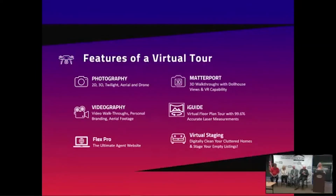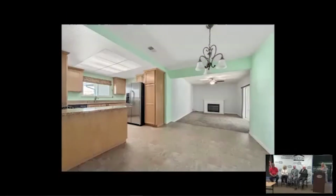Good morning, everybody. So what we're going to talk about here is providing a virtual tour. A virtual tour basically starts with the photography. It could go into videography, it could go into an aerial, and it could go into a floor plan. So it's a multi-purpose visual or digital imaging product that you can completely walk through and see every aspect of the property. We have been in business for about 25 years now.